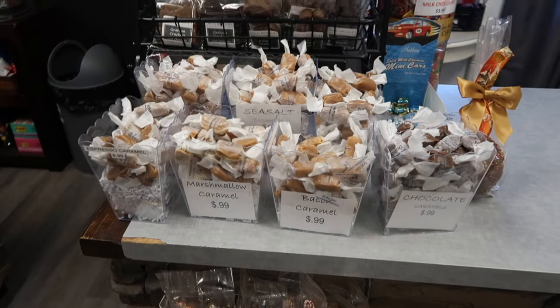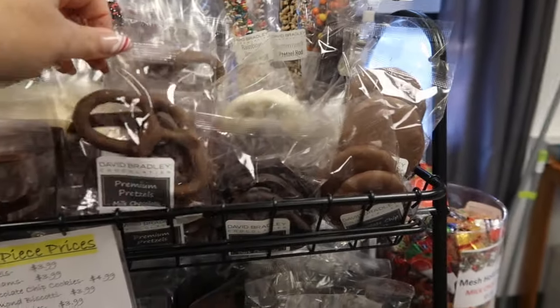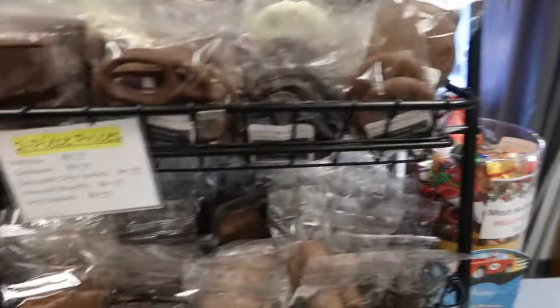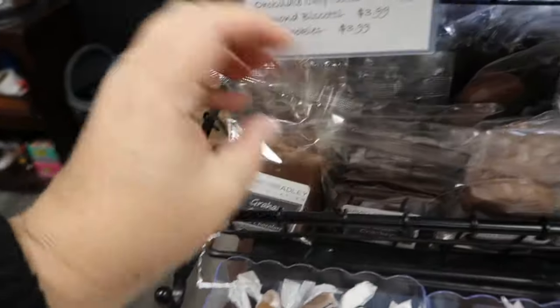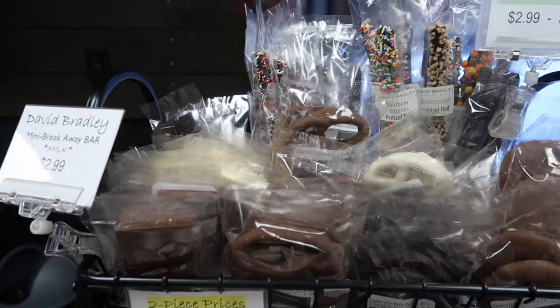This is something I love. They always have extras up at the counter of just random things. Sometimes I'll run in here and get Mikey a 2-pack of his milk chocolate pretzels. He loves the milk chocolate graham crackers. In fact, his father, my father-in-law, loves the dark chocolate items. And they have the white chocolate too.